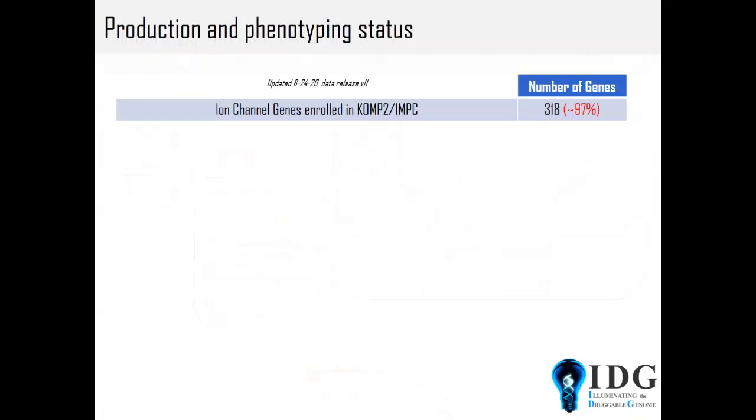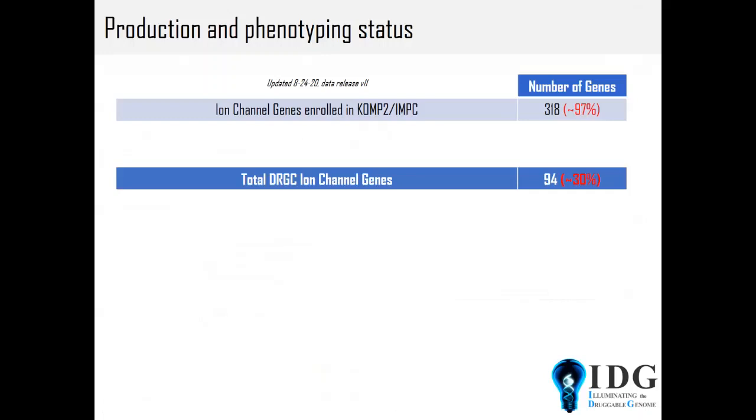This slide represents some of this data. It turns out that 318 genes out of 350 ion channel annotated genes are enrolled in the IMPC pipeline, which covers 97% of all annotated ion channel genes. Now, I showed you a list of our 102 ion channel genes on the IDG list. Out of those, 94 have mouse homologs, which represents roughly a third of ion channel genes. So imagine a third of the whole class of genes is still considered dark.